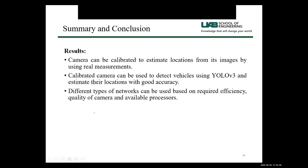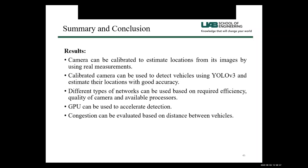And of course, the quality of the camera: as the video is of higher resolution, it will take more time to be processed, but it will get better results even with the lower networks, the tiny network. And of course, the available processor. So if we have a stronger processor, we can use stronger networks. But if we don't, we just have to stick to the tiny network. And the GPU, as we displayed, can be used to accelerate detection. And the last part, the congestion can be evaluated depending on the distance between the vehicles inside the observed scene.